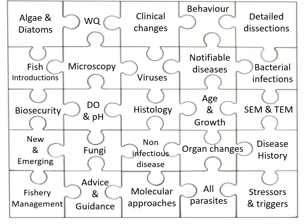All of this information helps form a picture, each test or observation forming a piece of the jigsaw. The more detailed the investigation, the clearer the picture of what's going on. Conversely, testing for only one thing can provide a very narrow view and may not pick up underlying triggers or causes for a disease problem.